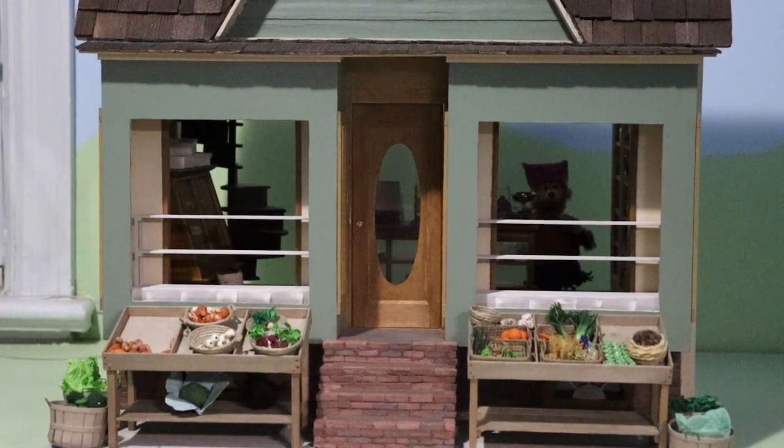I have had to take some items out on loan, as it were, so that I could show them off in my dollhouses and let people see how they can be displayed for their room boxes or dollhouses or anything like that.